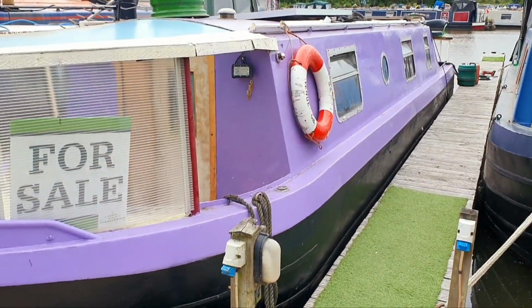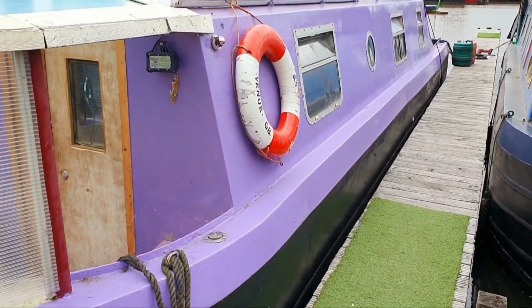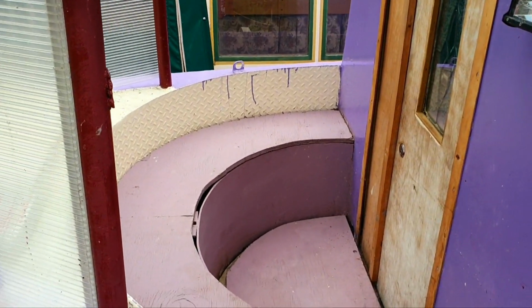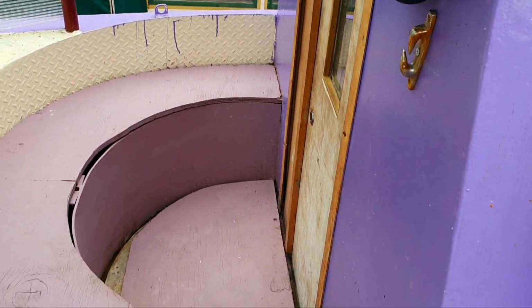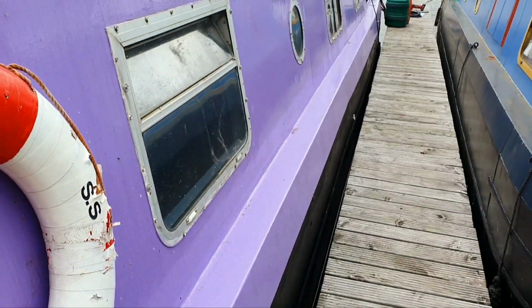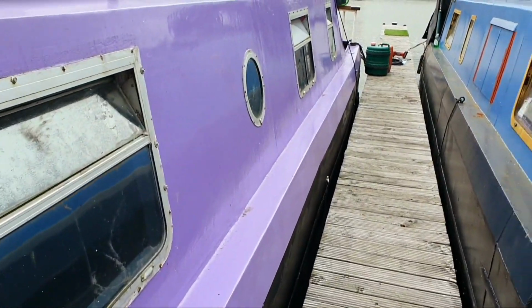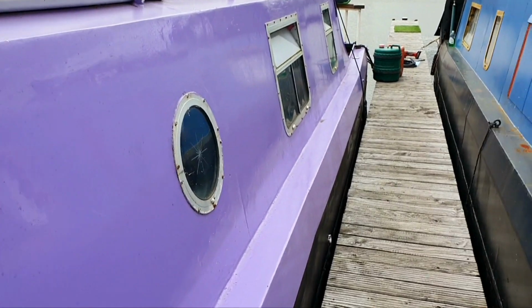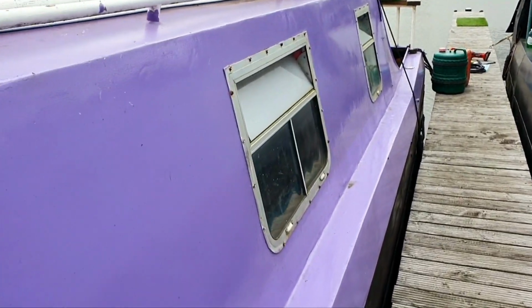So let's go have a quick look at it. We've got some pictures coming up as well shortly. So here we have a front seating area, the bow seating area there. Obviously this boat needs a lot of work doing to it. That's why it's only £17,000. And you can make it your own. You can repaint it, redecorate inside and everything else.